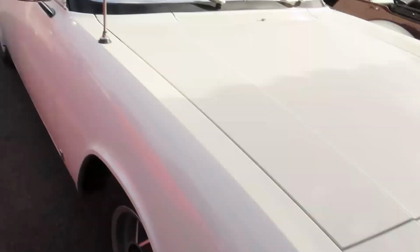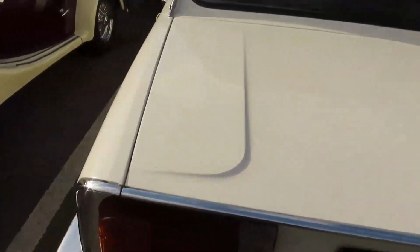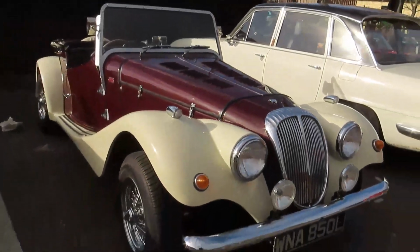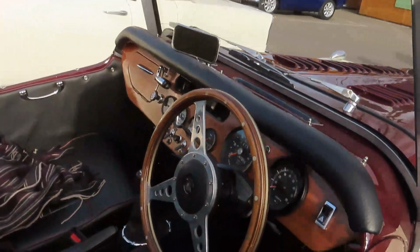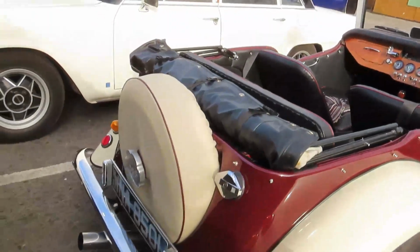And then we got another regular in the form of this Triumph 2000 here. See this one absolutely everywhere. Takes part in a lot of meets. Lovely car. Now I think there is some Triumph DNA in this car. This is a Moss replica, and I believe this is based on perhaps a GT6 or something like that, because it sounded like a 2-litre straight 6, which is the GT6 engine.